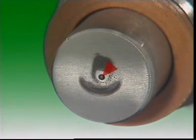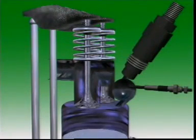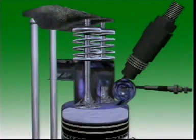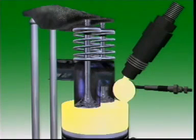In pintle-type nozzles, a pin or pintle protrudes through a spray hole. The shape of the pintle determines the shape of the spray and the atomization of the spray pattern. Pintle nozzles open at lower pressures than hole-type nozzles. They are used in indirect injection engines, where the fuel has a comparatively short distance to travel and the air is not as compressed as in the main chamber.